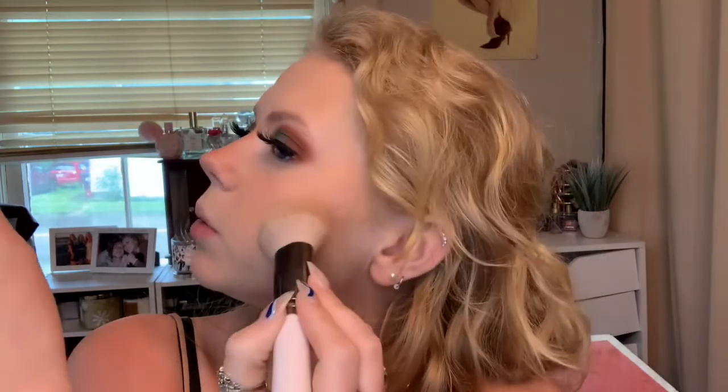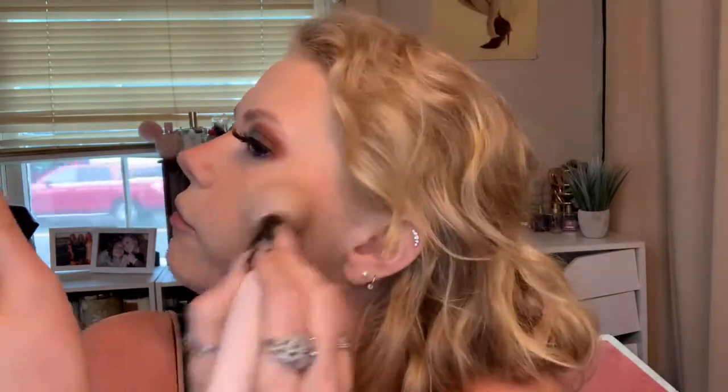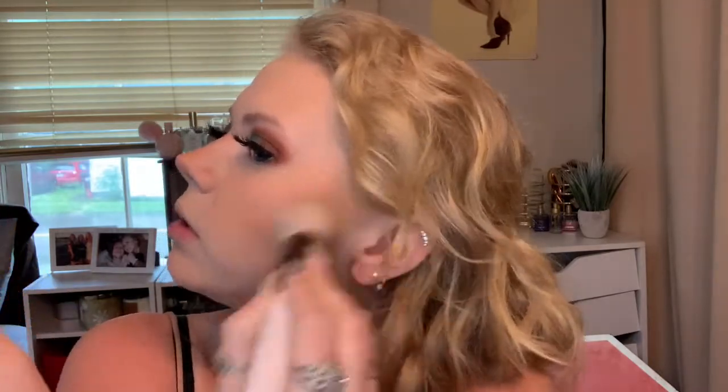I'm gonna blend it out, I promise. My powder brush, I always do. I feel like a lot of people are just like, oh, you're just gonna leave your bronzer that dark. No, I'm gonna blend it out. Calm down. Don't freak out on me.